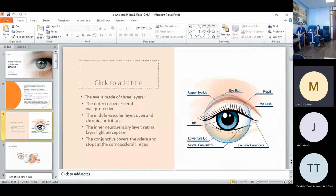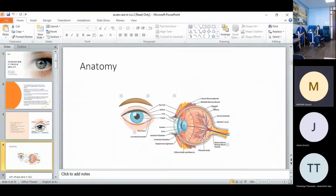Okay, next slide, please. So this just tells us a little bit more about the eye, again showing the external surface on the left side of this slide, and the right side shows the different parts of the eye, including the vascular network and the retina. In the ICU, you may not be necessarily concerned with the inner part of the eye, but sometimes in cases where a patient develops intraocular infection, it's quite important to understand how this can present and what layers of the eye are being affected. Next slide, please.